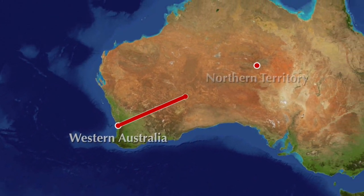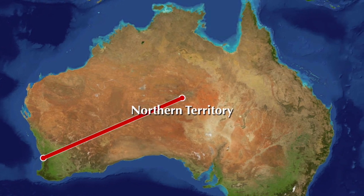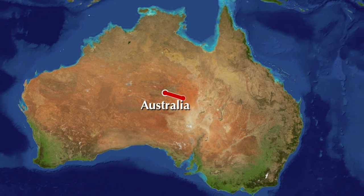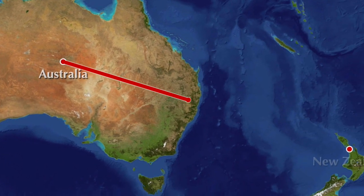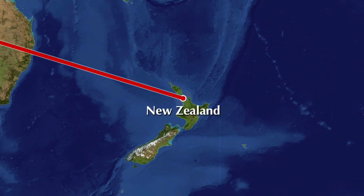Eremophilas are distributed across the Australian mainland, primarily in arid regions, and the majority of species occur in Western Australia. Eremophila debilis is found in New Zealand, although its appearance there is thought to be recent, most likely due to the introduction by people.